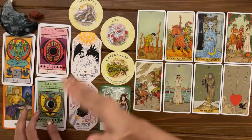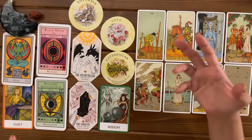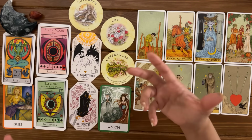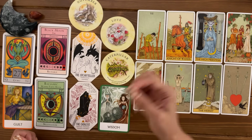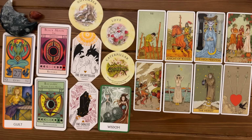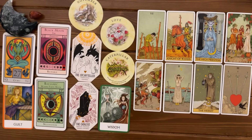I think the reason you're putting it off is because you have a lot of weight thinking that you need to make radical changes. And the reading is showing you, or your guides are showing you, that no, you don't need to make radical changes, but you need to make small, consistent changes. Will you be able to handle it should things happen? Absolutely.